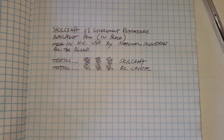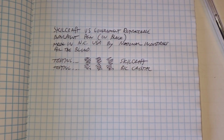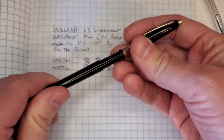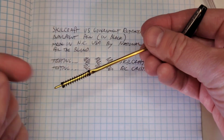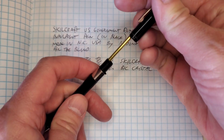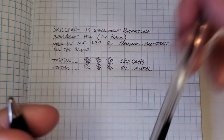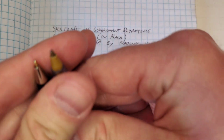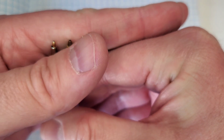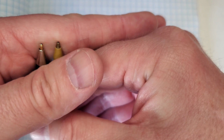Presumably this is a medium point. Let me unlock the, sorry, I'm jostling the camera so much today. Apologies. Trying to get close to the action and I got a little too close to the action. See, I don't think the cartridge has any writing on it. In feel, it feels like a medium point. About the same as the Bic. See if there's any way to tell by looking. It may be a smaller point, a finer point than the Bic. The shape of the tip is different, that's for sure.